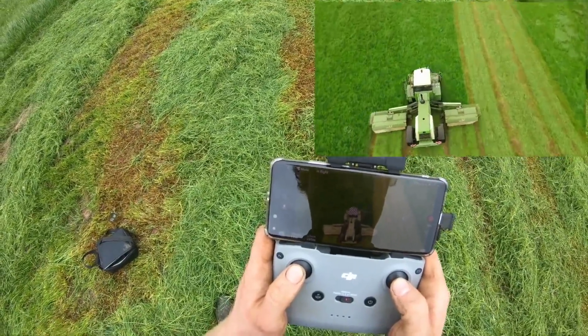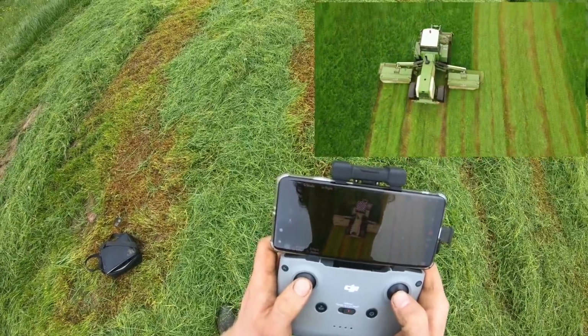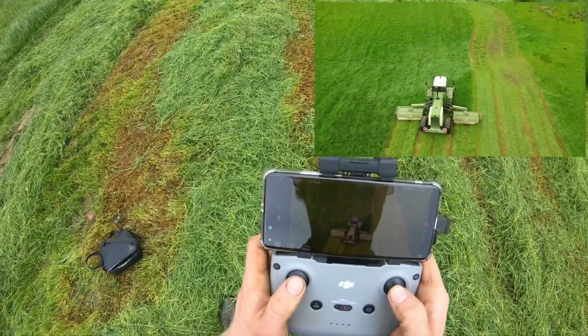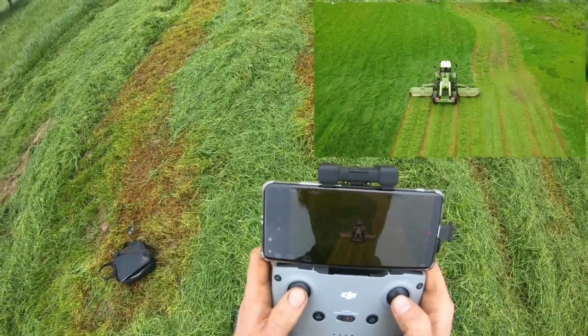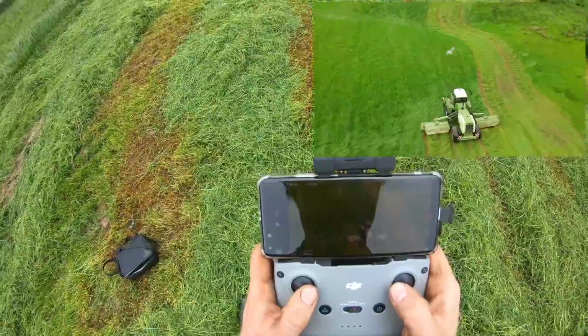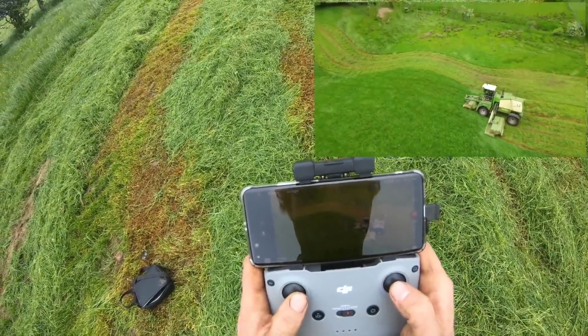And on lighter bits it seems to leave swaths. See it there? Because it's got a central driven gearbox, there's a big box in the middle, so that means it's got to throw it round that to put it into a proper swath. But he's going very slow here because there's a big dip. It is very hard not to make the front mower nosedive. You can probably see it there.